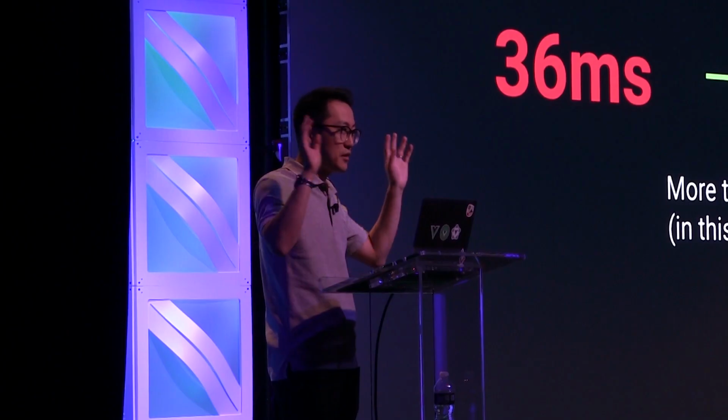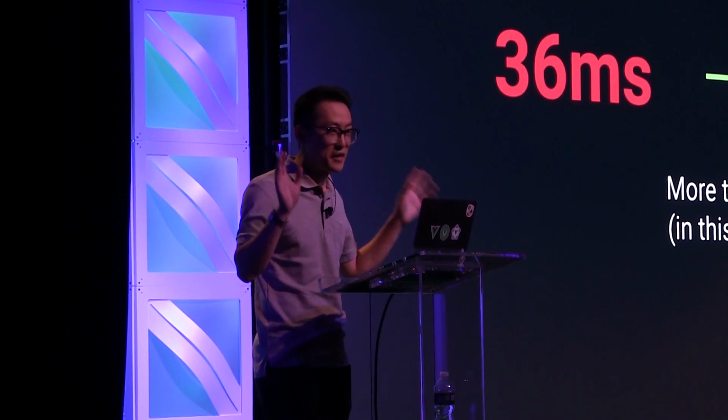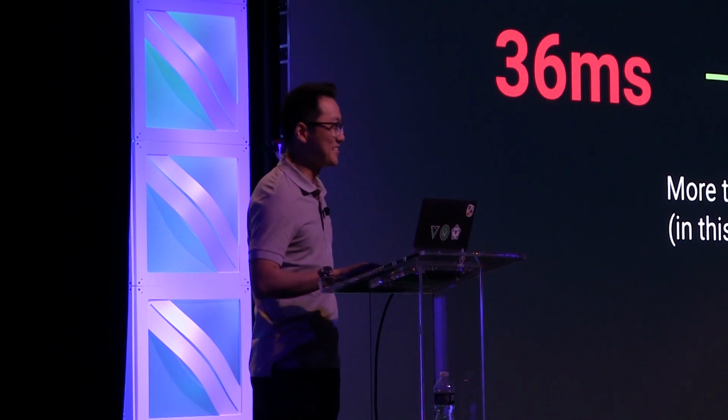So as a high-level idea, if you don't use Vue, just know that Vue 3 will be faster. That's the takeaway.